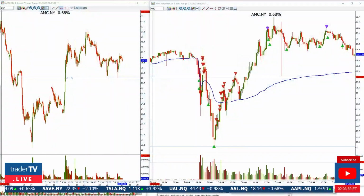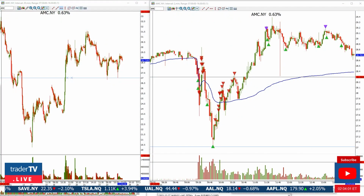Hey traders, today's trade of the day, pretty simple for me. It's going to be AMC. It's my #1 stock, and as you can see, we have a bunch of fills right now, and we're actually short into this move down. So we'll explain why we got ourselves into that, and how exactly we traded AMC.